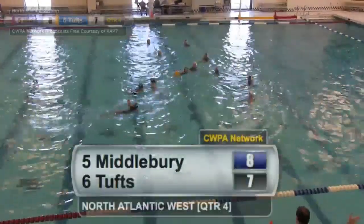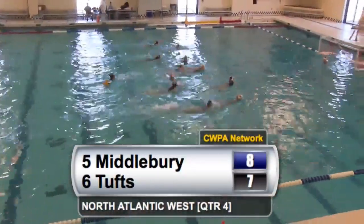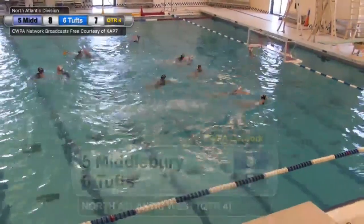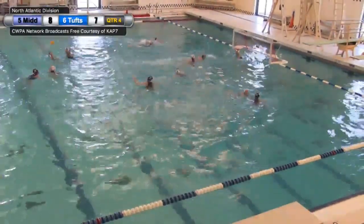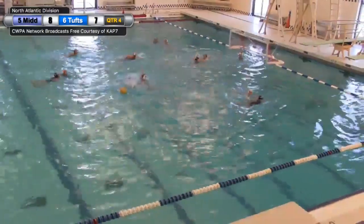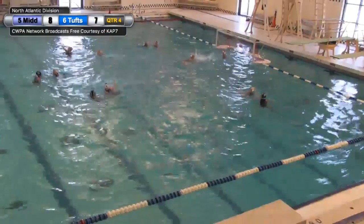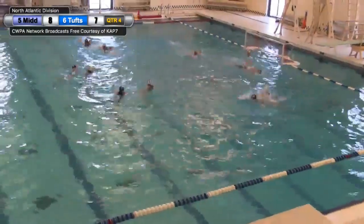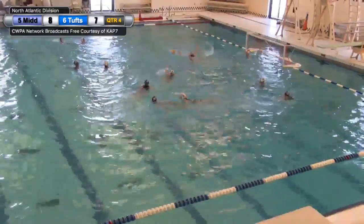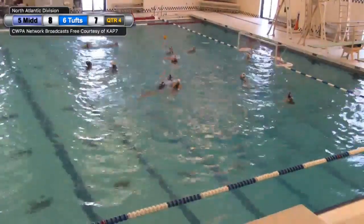Boy, oh boy. Middlebury, which had an 8-5 lead at one point in the third quarter, holding 1. It's a 2-0 run for the Jumbos. Middlebury has to be careful here. Tufts has been involved in one-goal game this season, lost 10-9 to Yale.